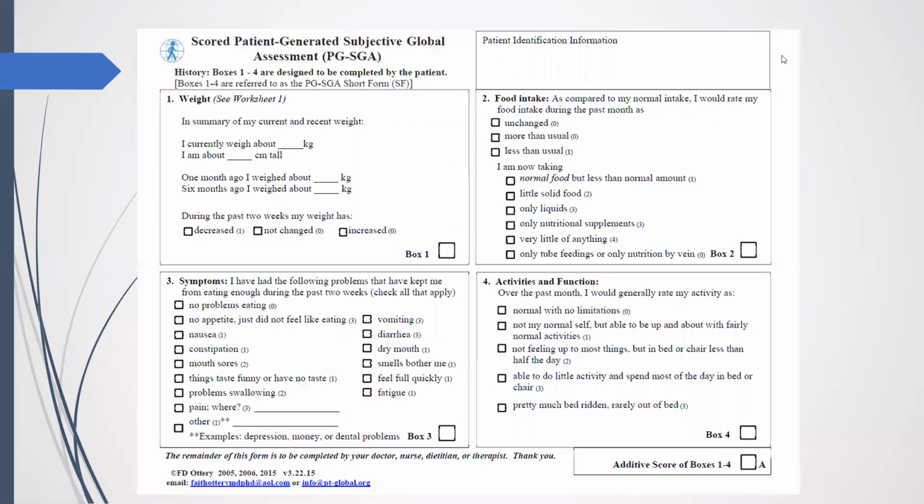So looking at the scored Patient-Generated Subjective Global Assessment. The first page of the assessment tool, a bit of a busy slide, is patient-generated. So the patient fills out this form. The terminology used is quite simple and understandable for patients. This tool has been revised quite a number of times as well, and it has been made specific to populations around the globe.